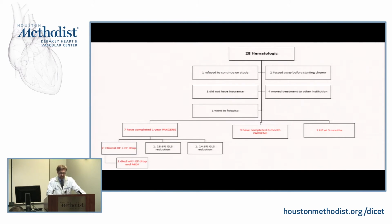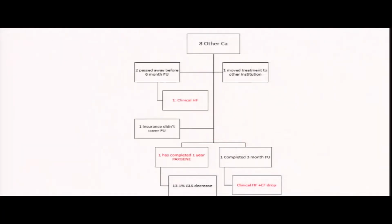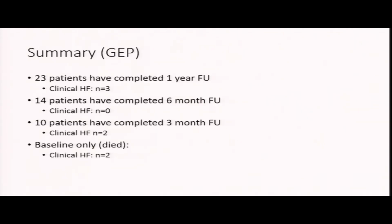Of the 28 patients with hematological malignancies, we've had 7 complete the 1-year study, and 2 of those have had a drop in their EF, including 1 who unfortunately died with multi-organ failure. And 3 have completed 6 months, and 1 has only completed 3 months but has had clinical heart failure with a drop in EF. Of the 8 patients with other types of cancer, 1 has completed the 1 year, 3 have completed 6 months, and 1 has completed 3 months so far and already had a drop in EF and heart failure. So in summary, there have been 8 patients with heart failure.